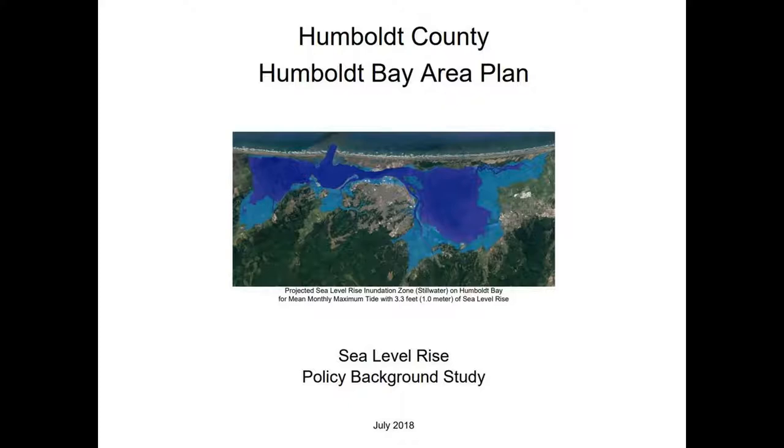And lastly, the three local coastal program authorities are moving into the adaptation phase. And Humboldt County has developed a policy background study for its Humboldt Bay area plan. And they are looking at adopting a sea level rise zone for 1 meter inundation footprint. They're also looking at siting and development standards, real estate disclosures, looking at programmatic permitting mechanisms to maintain and enhance shoreline structures, and even exploring the feasibility of creating a shoreline district to maintain the shoreline structures. If we go to the next slide.